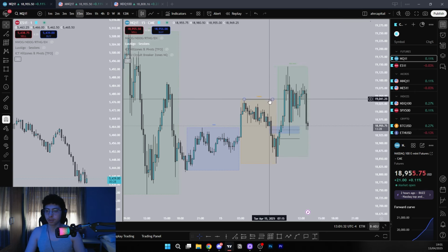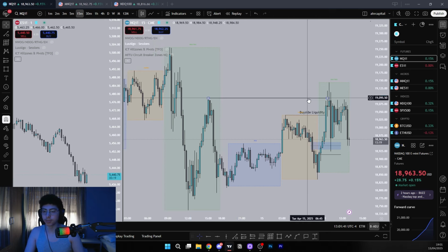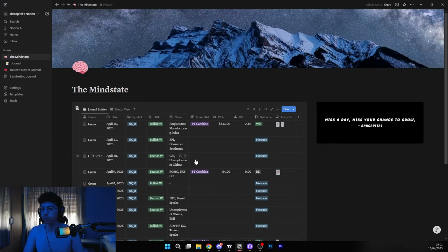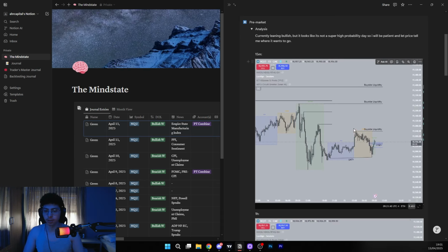There we go. So I had this marked out, and some highs up here, but mainly these two for today. Pull up my journal, pre-market analysis. You can see marked out in London session buy side liquidity, and then I had this high, that high as well, and some other highs up above here. But mainly London session was my main draw.